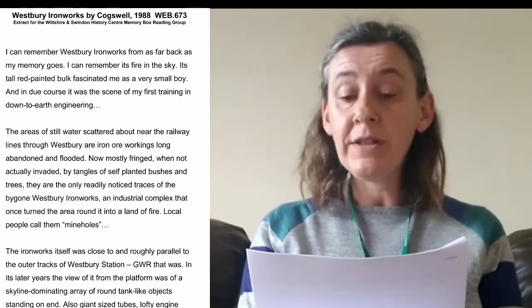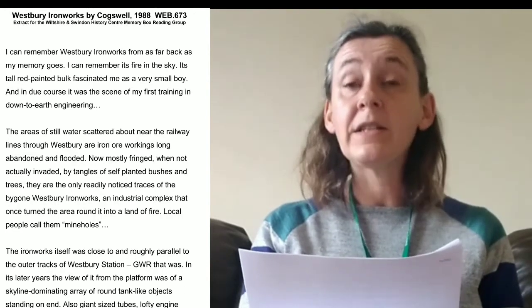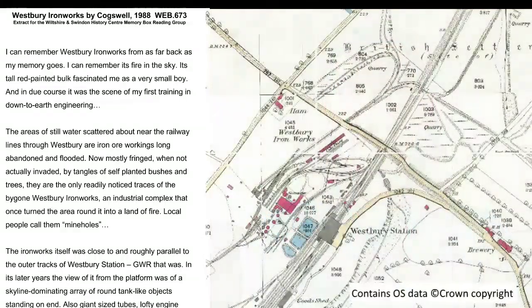The areas of water scattered about near the railway lines through Westbury are iron ore workings long abandoned and flooded. Now mostly fringed, when not actually invaded, by tangles of self-planted bushes and trees, they are the only readily noticed traces of bygone Westbury Ironworks, an industrial complex that once turned the area round it into a land of fire. Local people call them mine holes.